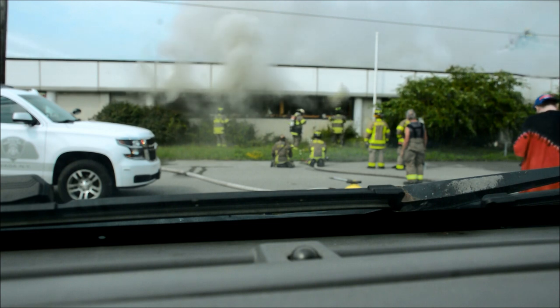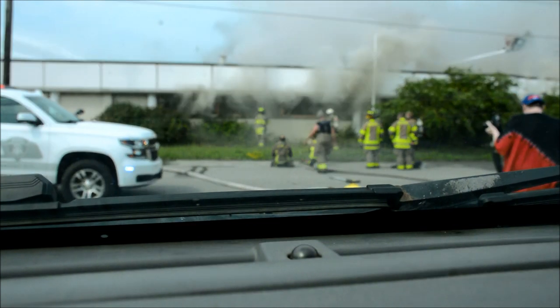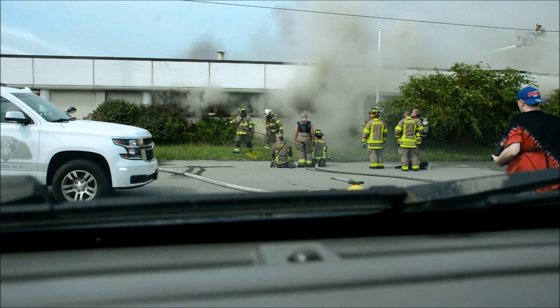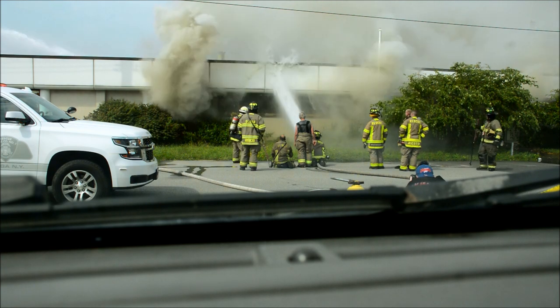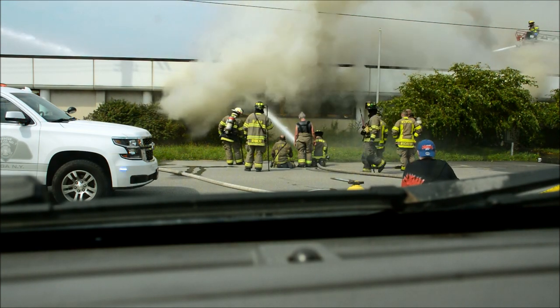West side of the building. Command, go ahead. Be advised, I got Bellevue going to start squirting in the garage door. We're starting to get some heat back there. Just make sure everybody stays to the exterior of the building. That's clear.